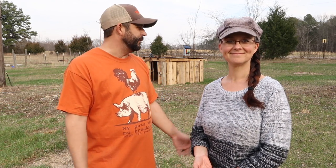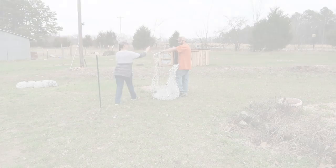Absolutely. So we're going to get busy putting this fence up, and we need to get it done before dark because, hey, if you put something off, then that's going to be the night that all the deer show up and gang up on you. So we've learned that lesson. Right. So we want to get it done before nightfall. So we're going to get busy working.